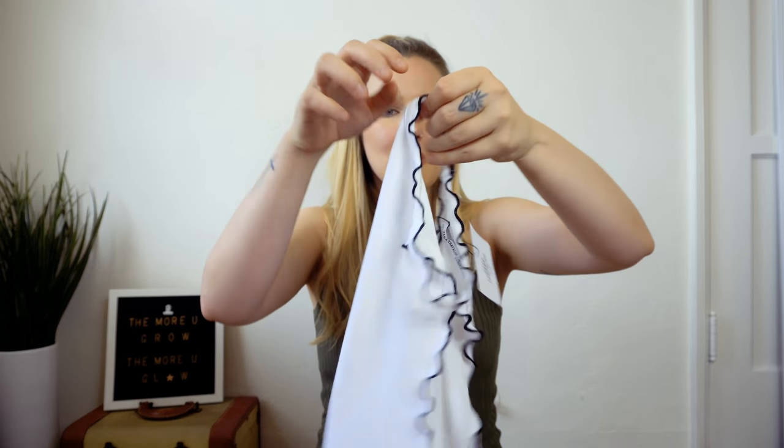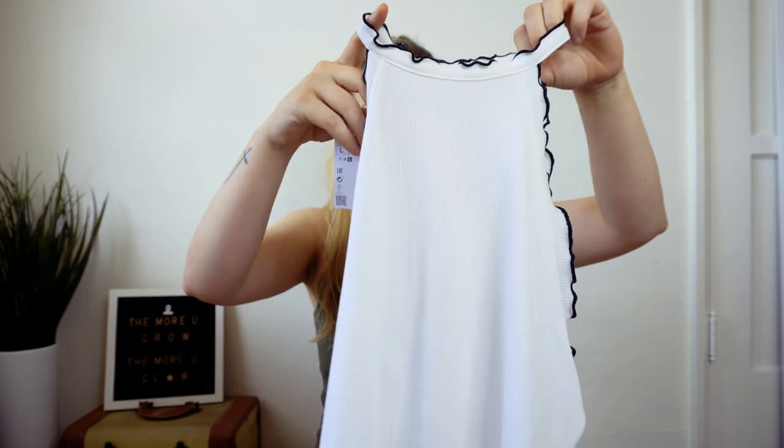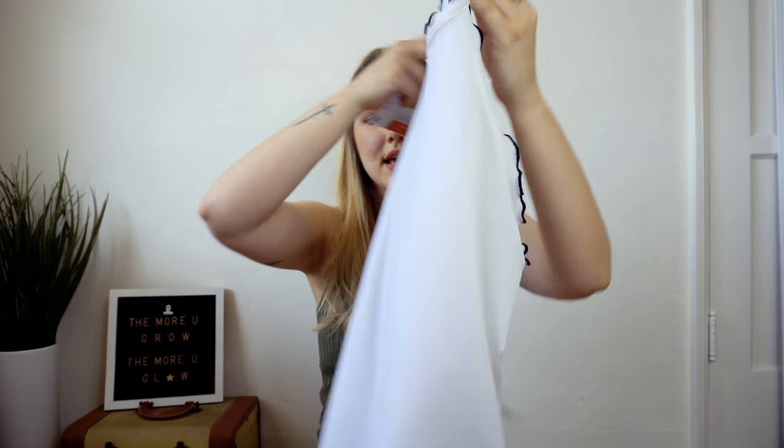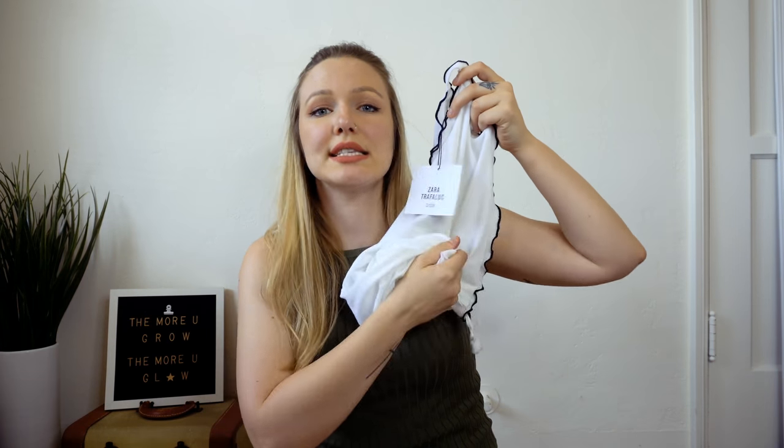Okay, so I bought this shirt from Zara. It is inside out. One moment, please hold. There we go. Okay, so I bought this shirt from Zara. It's super cute. It just has like a black ruffle trim on the sides. I really do like it. It's long, it's cute. It's like flowy and long, so you actually can tie it up and it will still not show your stomach, which I'm all about.